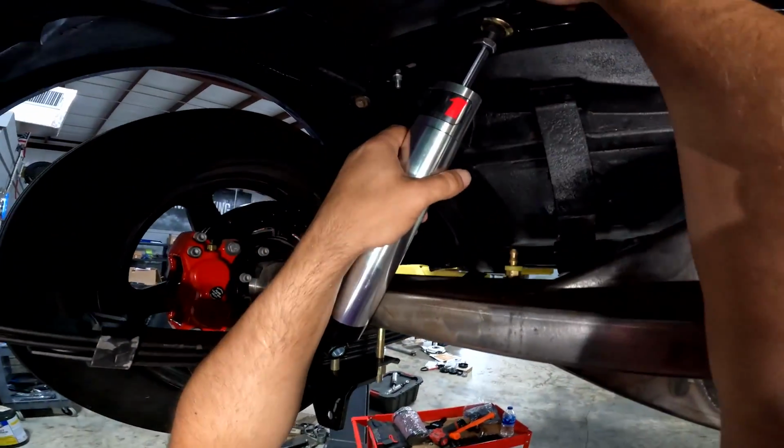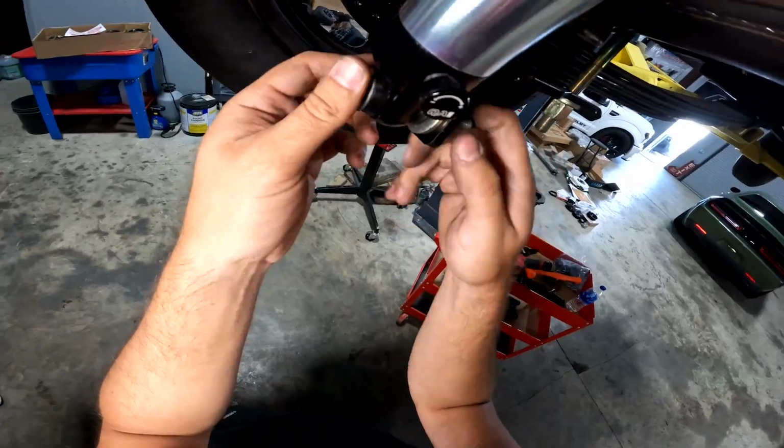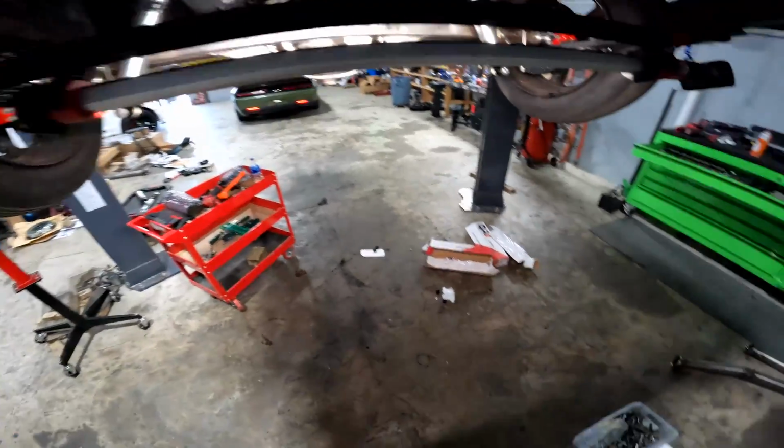one slid up into here, just for temporarily mocking everything up. No more zip ties, baby.